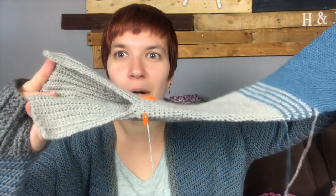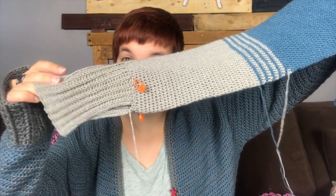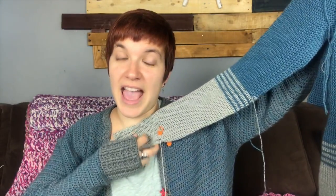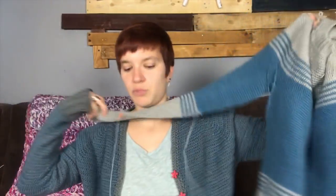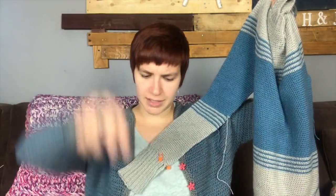Although I have not seamed up this cuff yet because this cuff is also going to have an armhole. An armhole. Of course the sweater is going to have an armhole. It's going to have a thumb hole. So I finished this cuff yesterday actually, and I haven't sewn it up yet. Which is why this tail is probably insanely way too long.